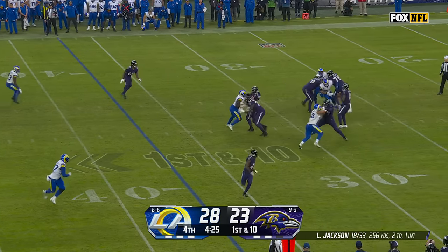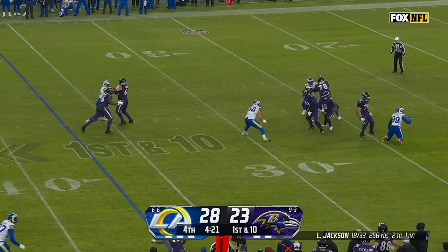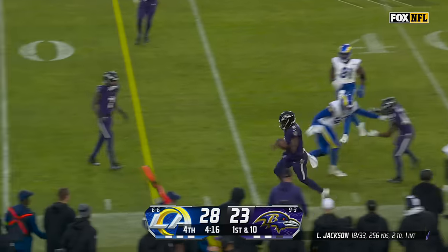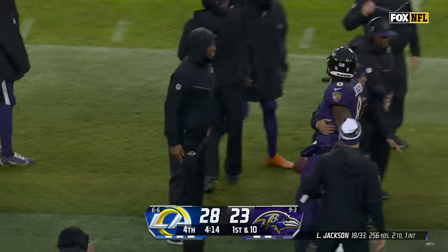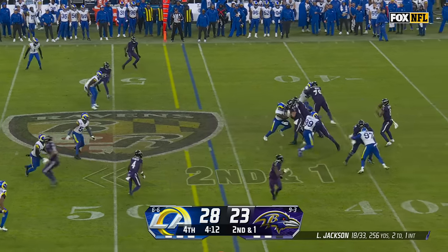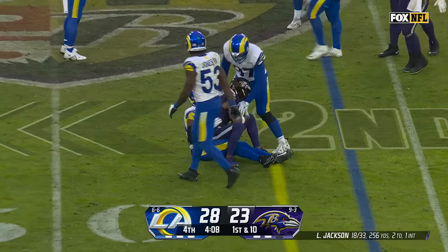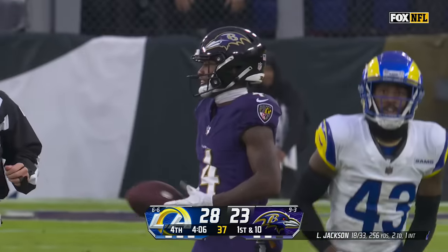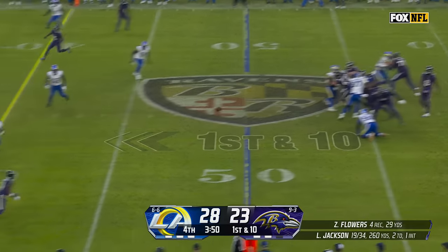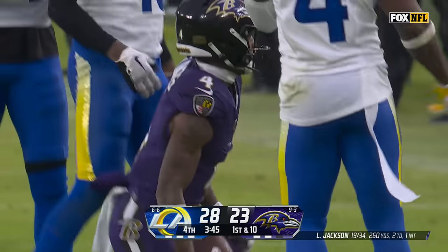Deep drop. Good coverage. Jackson buying time. Still going, and Lamar Jackson tiptoes down the sideline. See where they spot him. Second down and one. Look to throw it again. Underneath Flowers. First down Baltimore to midfield. Snap it quickly. Throw it quickly. And Flowers again. Got back to his feet and got a first down.